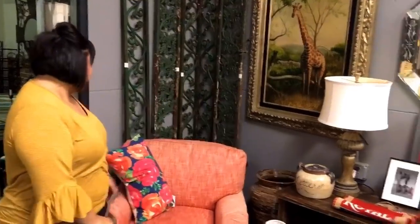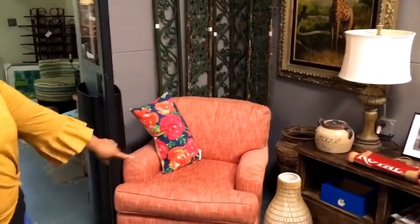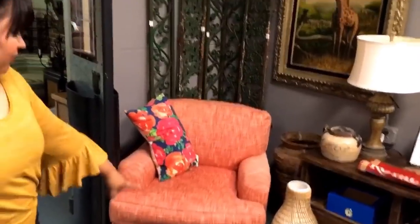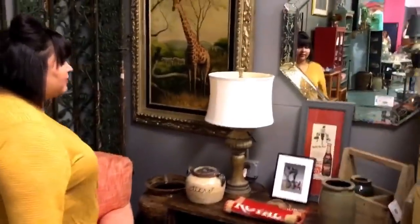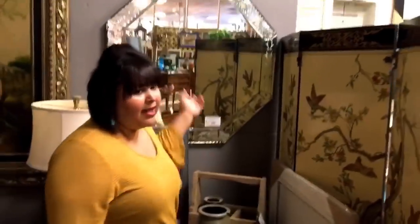What I'm already loving about this store, you guys, is that the prices are really good. You guys know I love pops of color. I'm really loving this cool chair right here. It's very mod, very mid-century. I love that you have the sort of claw feet. They're almost claw, but not quite. I'm really liking that. I really love this Venetian mirror up here. And at $175, it's a really good price.